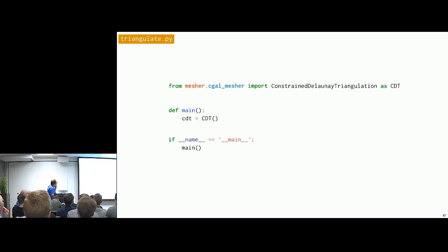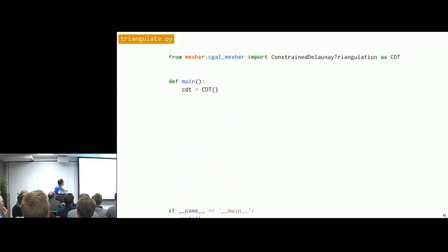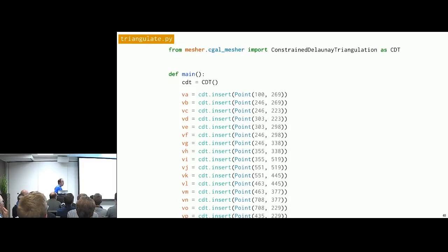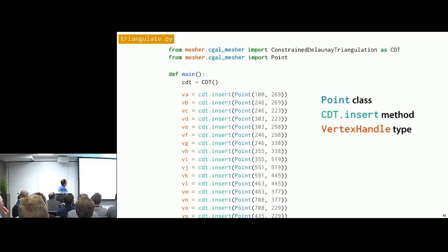Okay. So next, what do we need to do? We need to insert the points into the triangulation. So I'm just going to take the same unrolled loop approach that I took in the C++. So in order to get this to work, what do we need to implement? Well, we need to be able to import point so that we can get hold of that. We need to wrap the point class. We need to wrap the insert method on the triangulation. And even though this vertex handle type is never named in Python, because Python is dynamically typed, we need to have wrapped it so that this function is able to return it. Because insert returns this vertex handle.